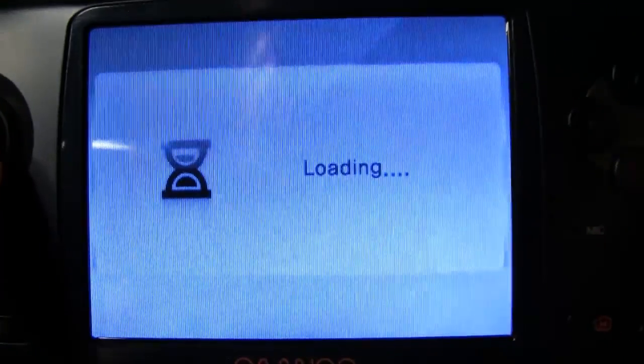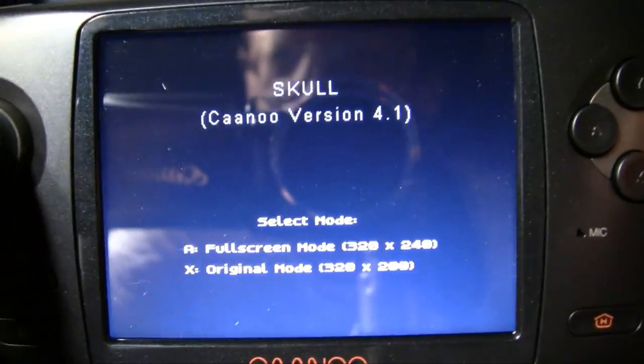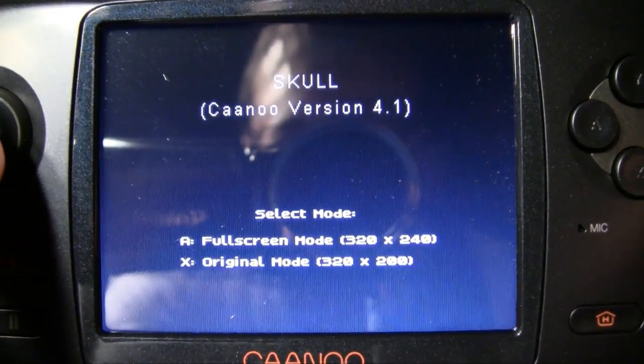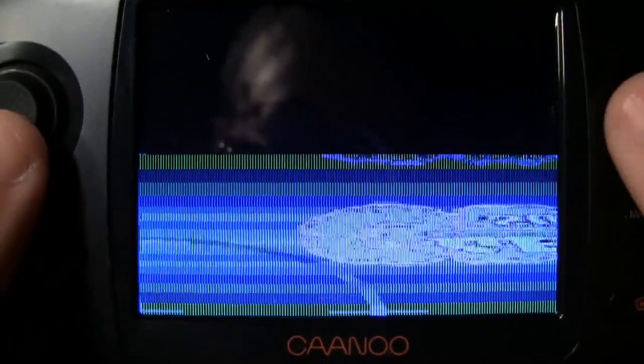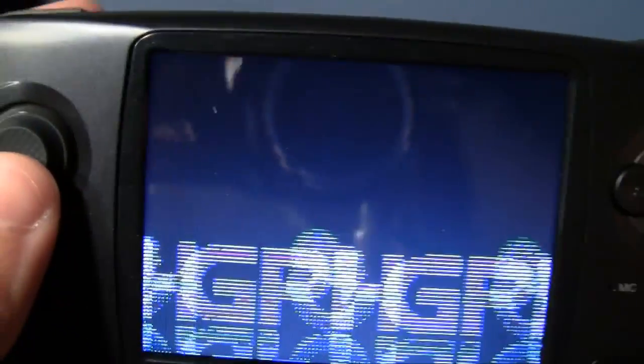Skull. This is apparently a platforming game, kind of like Mega Man, but it's Skull Man for some reason. And, yeah. What the hell? Okay, I do not remember it doing that last time. What the hell? What is going on? What happened? The game broke my Wiz! Or Caanoo, whatever it is. What did I do? Okay, go away. That's starting to scare me a little.